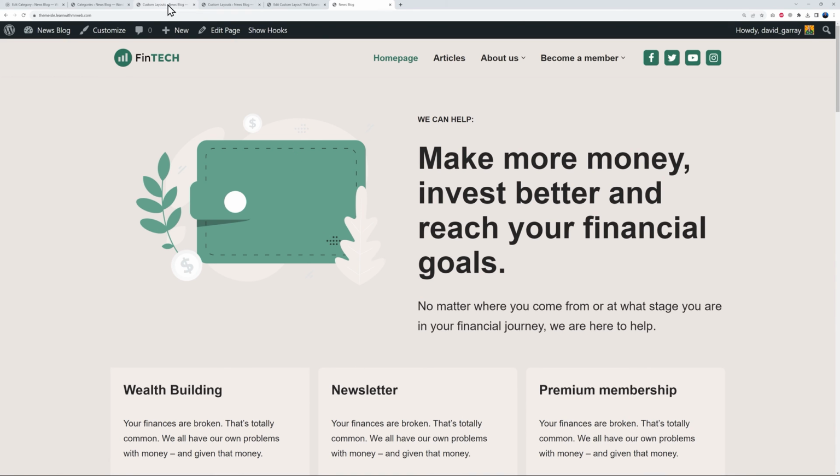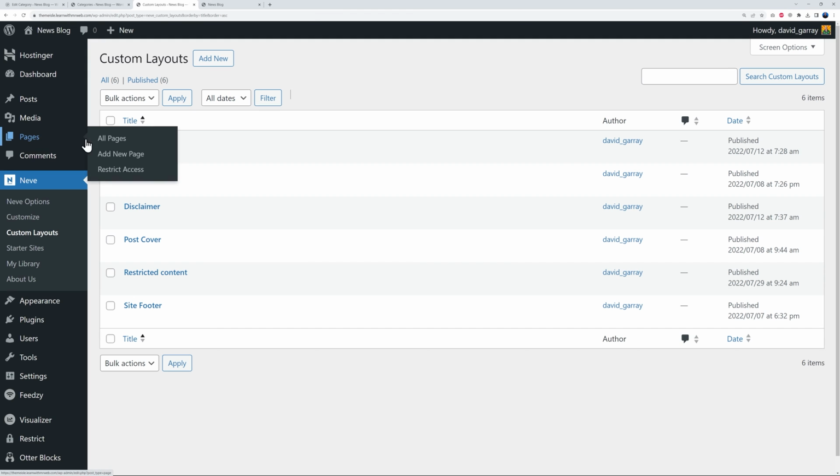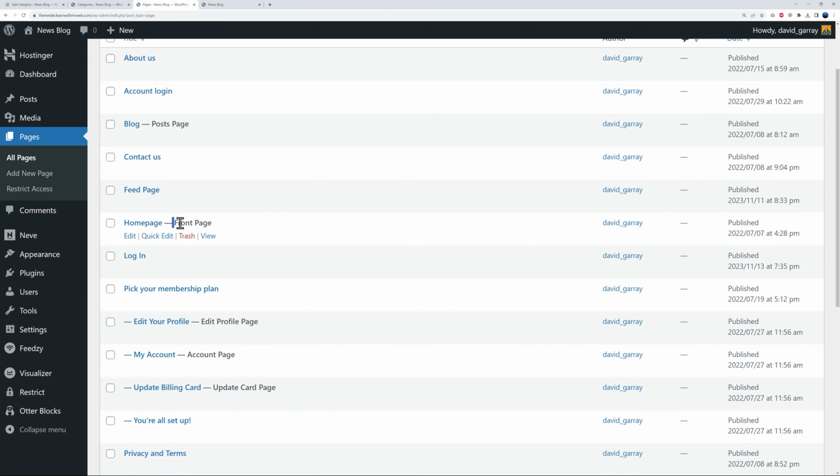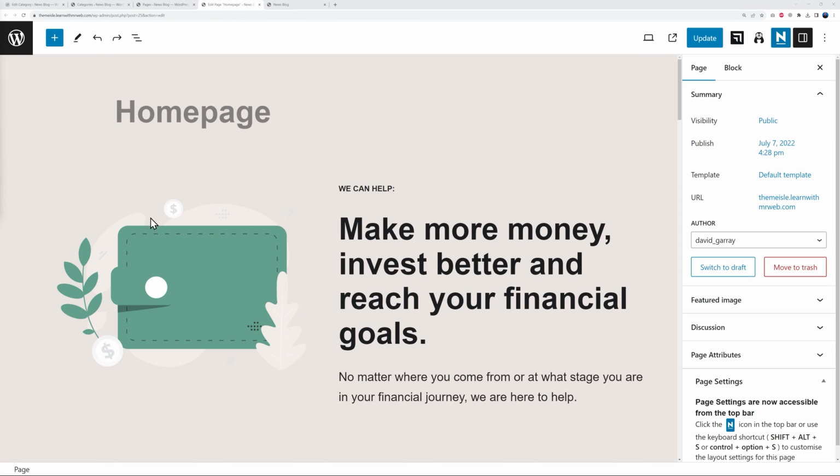So again, we go back to our WordPress dashboard, and then we go to pages, all pages, and try to look at your home page. So this one here, as you can see, it says front page, and then we're going to edit this one. Okay, so right click on it, open in a new tab. Very good. So now to customize the content of your home page is very simple actually.